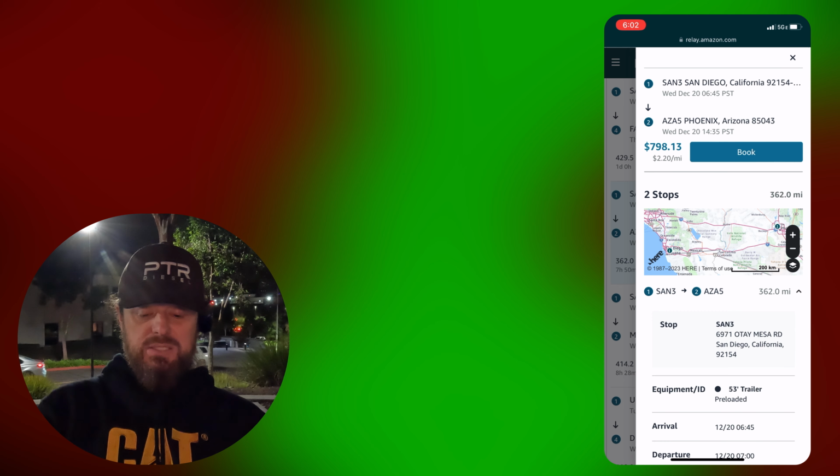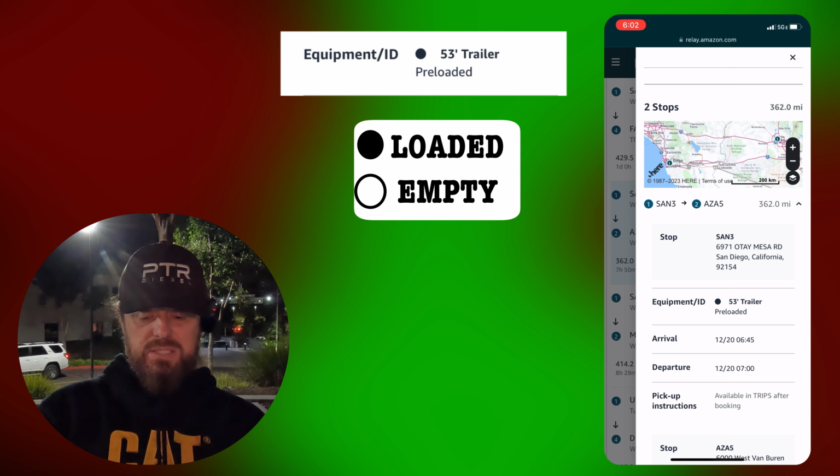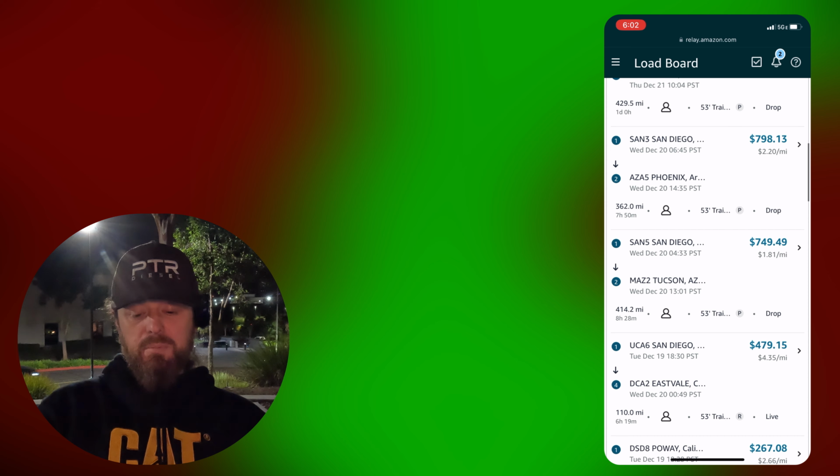San Diego to Phoenix, 220 a mile, one pick, one stop. I'm betting that's a loaded trailer, and yep, it is. That little black circle filled in means it's loaded. If that black circle is not filled in, that means it's empty. San Diego going over to Tucson, $1.81 a mile. That's Wednesday at 4:33 in the morning, so that's coming up here in about 10 hours.